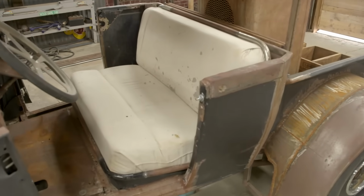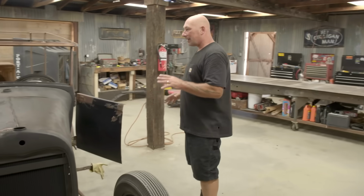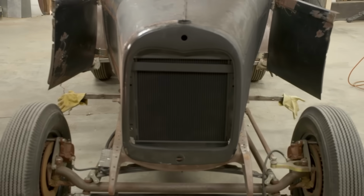Piece by piece, you know, I don't really know what this thing's gonna look like in the end. I'm just picking at it. All of a sudden, it's a work truck, right? It's a welder's truck. I hid the modern engine with the hood, but still looking in there, you know that's a nice brand new aluminum radiator.